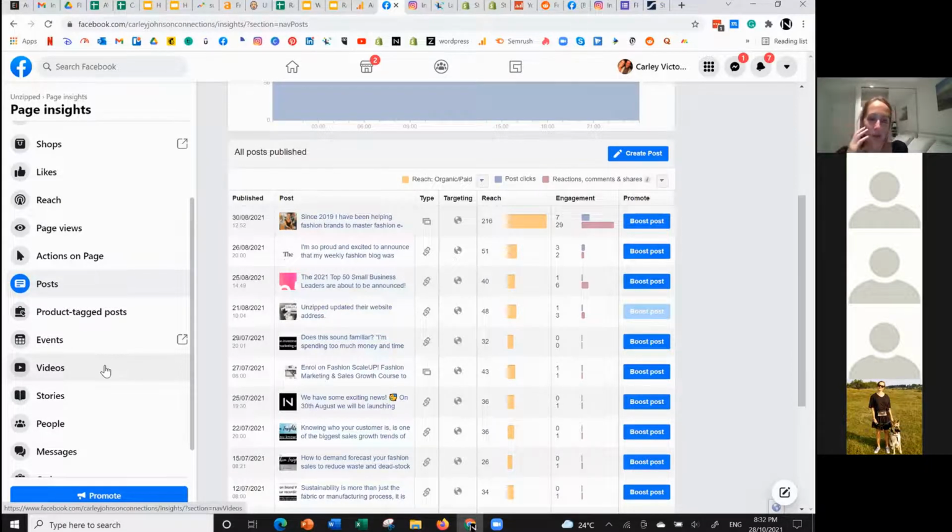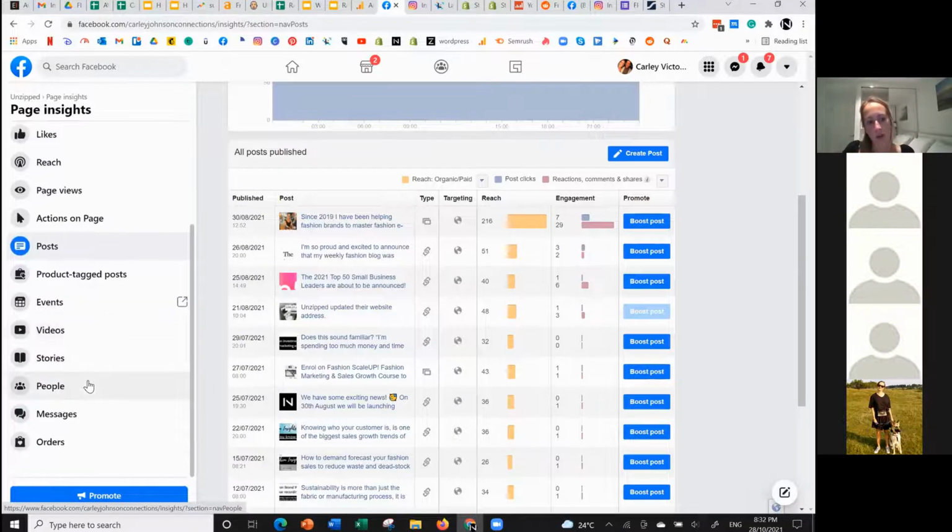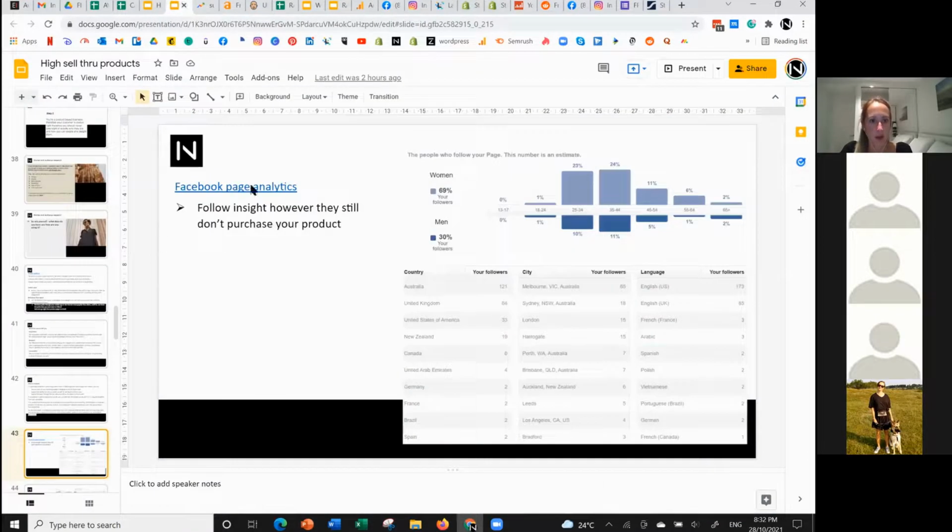Because this again is extremely suggestive of how you can market to them. So you can be using the image that they engage with the most, or you can be doing more of that product to actually connect with the audience, your audience. Don't forget, this is your audience. So the more that you can learn about them, the better. So that's Facebook Analytics. Let's jump back.